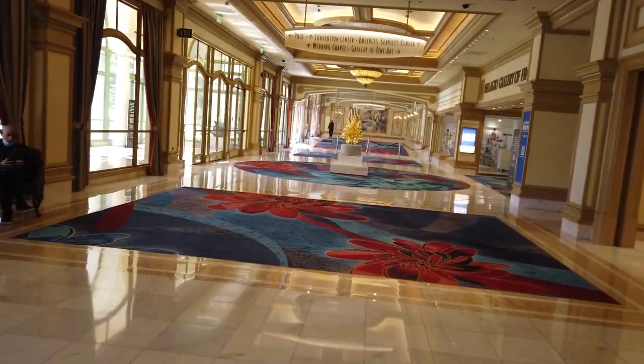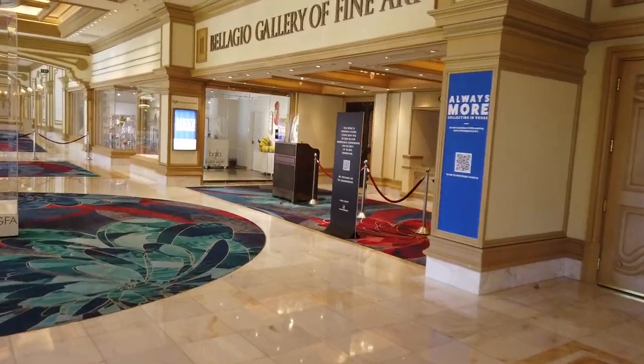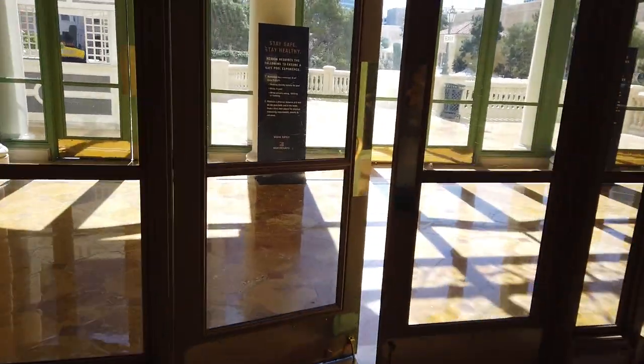This brings us to the Bellagio Gallery of Fine Art. As you can see on the right here, still unfortunately closed. It's such a waste of good art in there. But anyway, we're more concerned about the pool today. So let's head this way.